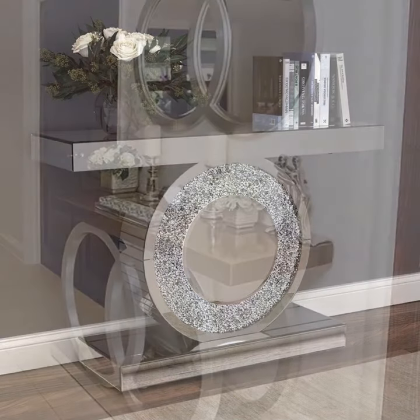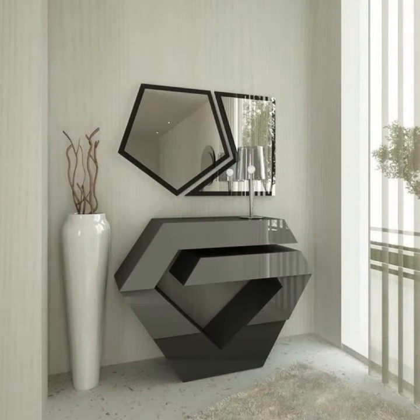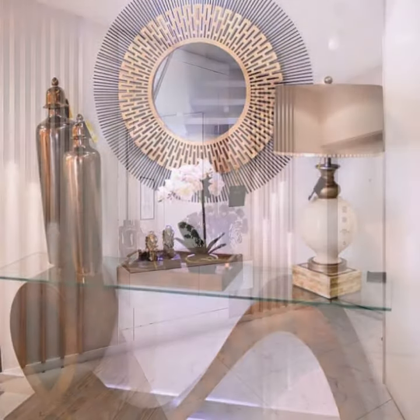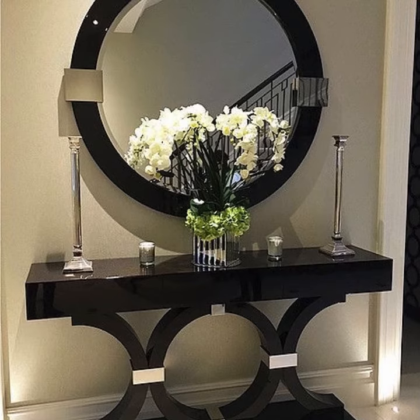Console tables are an amazing piece of furniture because they can be used in so many different areas of your home, from behind the sofa to the entry to the end to the hallway. The possibilities are endless when it comes to these beautiful, stylish console table designs.